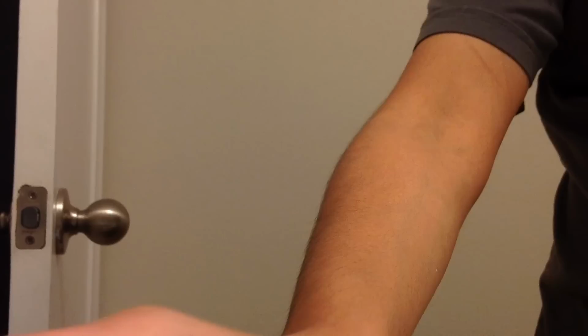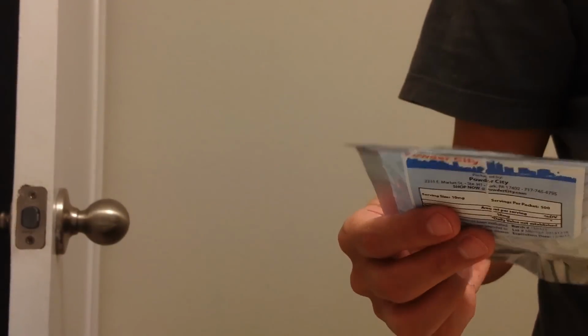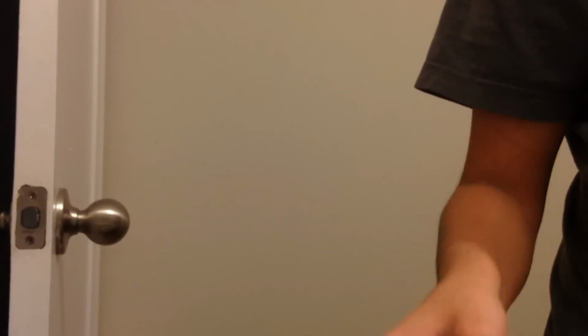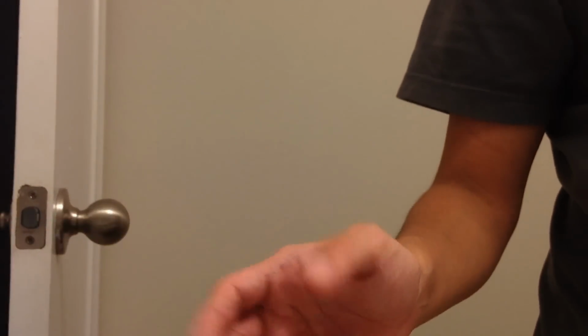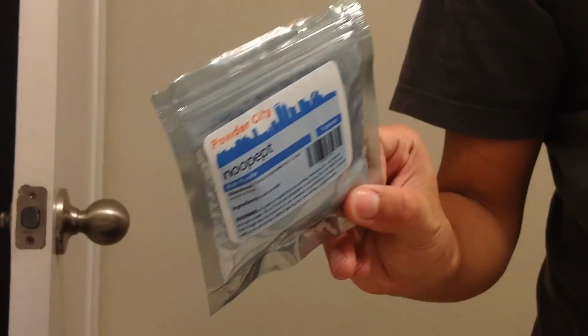So I decided to buy Noopept because I was able to get 5 grams for about $10 shipped. A couple of things that I want to note about Noopept is it's supposed to be similar to piracetam in its effects, but it's about 100 times stronger than piracetam, meaning the dosage amount is going to be a lot smaller.